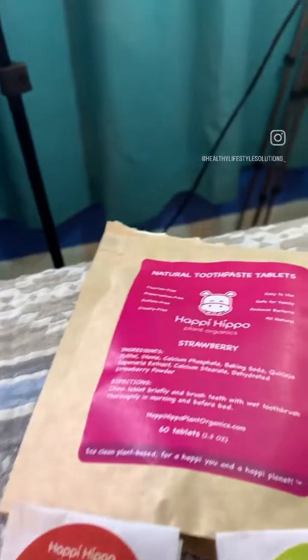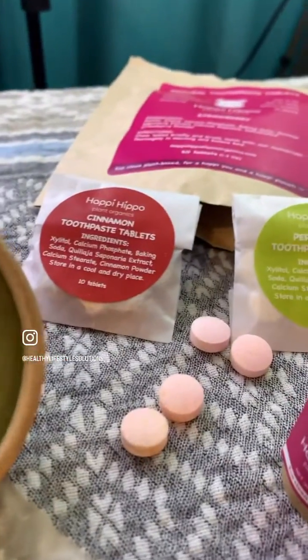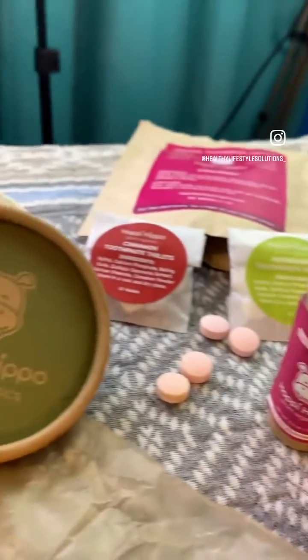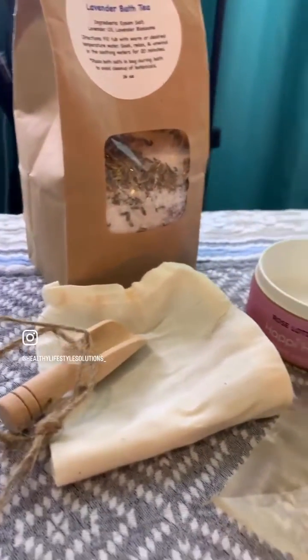And then I have 3 types of tablets. These are toothpaste tablets. Basically, you take one of these little guys, chew them up, and brush your teeth. And then I have 3 types of balms, lip balms that are flavored. This is eco-friendly. These are organic. This is good for the environment, good for your health.